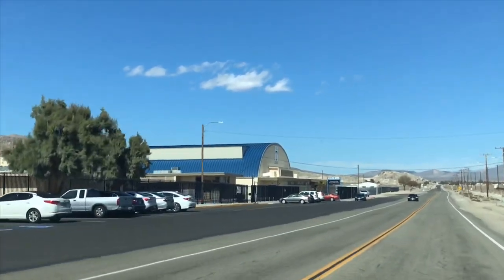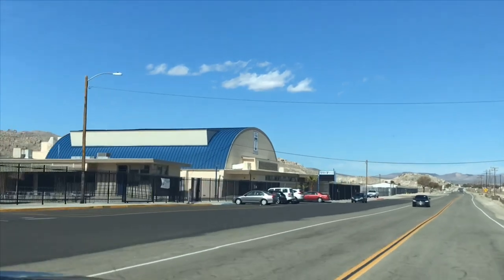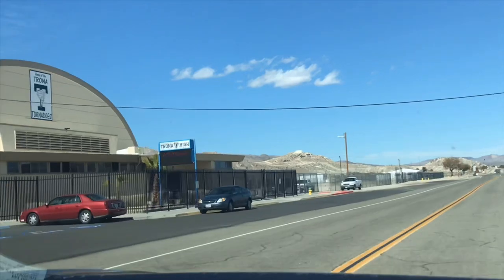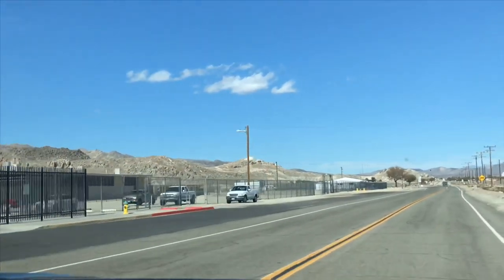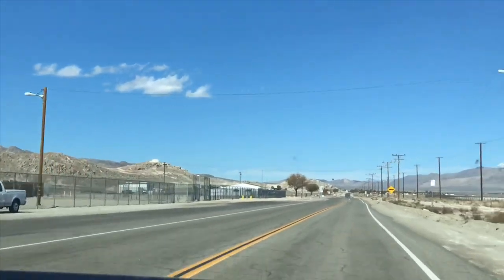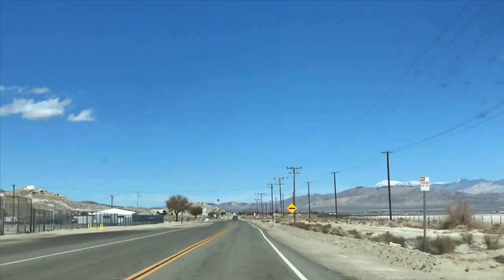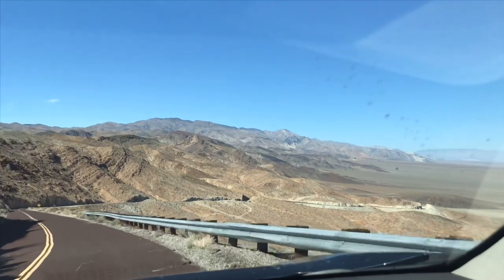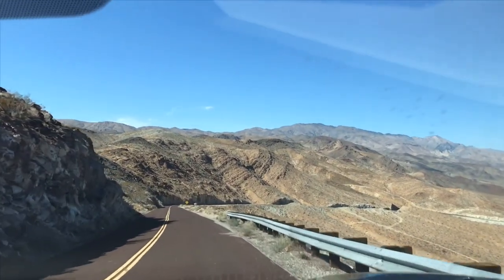After the Searles Valley, we're going to go to Panamint Valley Wells. So Valley Wells is full of scenic drives, and this Searles Valley is where you will have human connection. After this, you can meet one or two vehicles, but you can't see human connection anywhere else till Death Valley National Park.